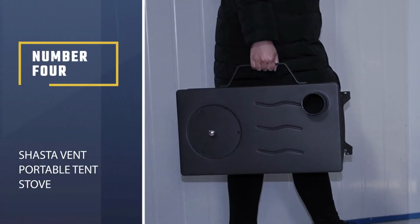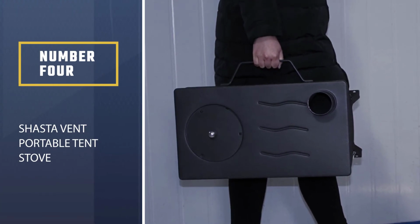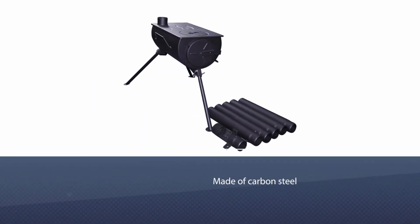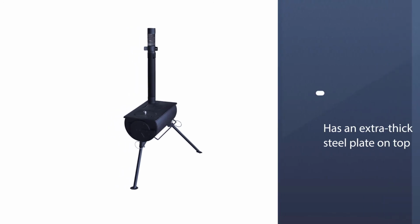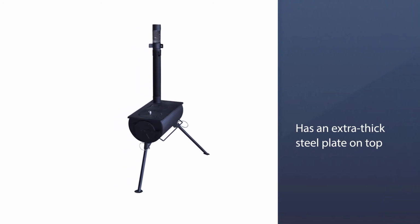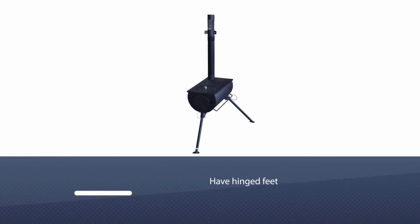Number 4. Shasta Vent Portable Tent Stove. This one is made of carbon steel and has an extra thick steel plate on top. All you have to do is assemble the 5 exhaust pipe pieces and feed it to the outside of your tent. The legs, while not fully adjustable, have hinged feet to add a bit of extra stability.